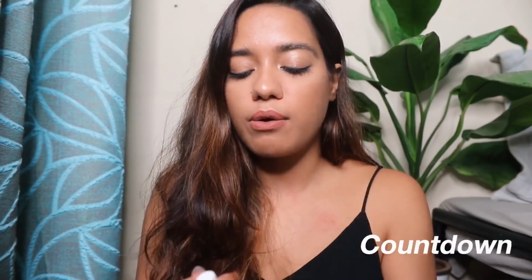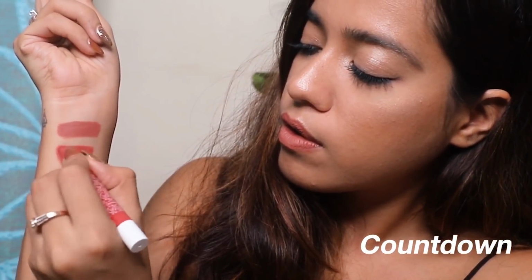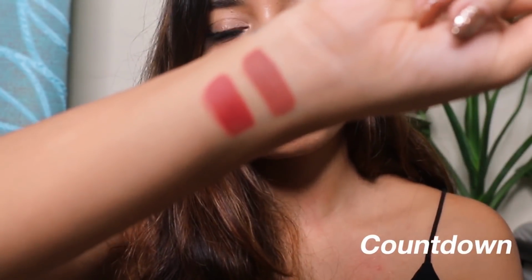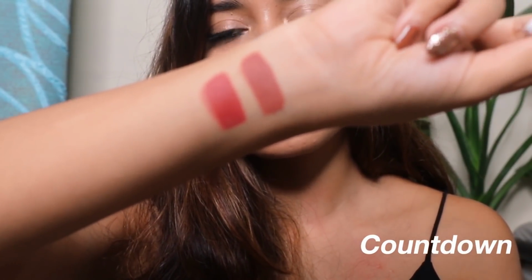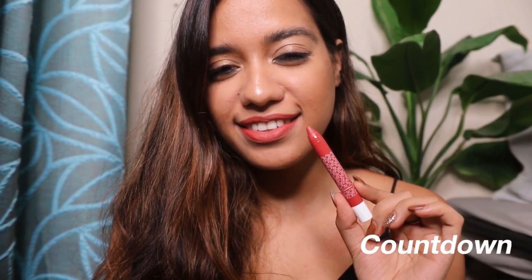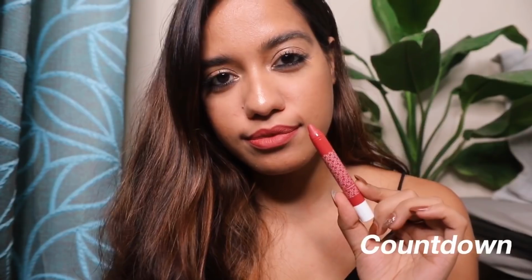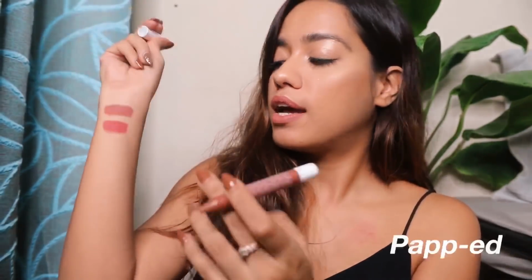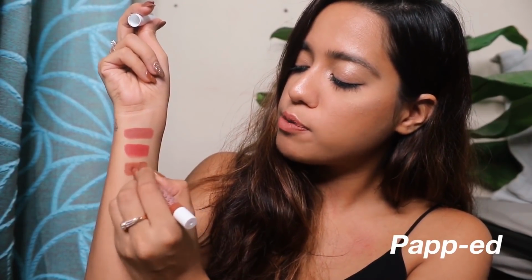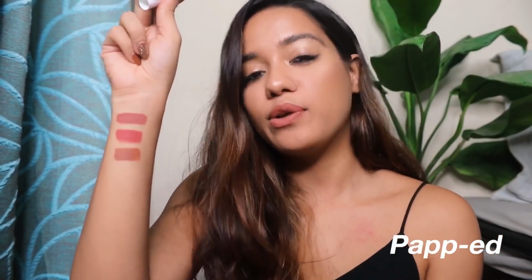We also have Countdown, which is a pink tone nude. This is what the color looks like, and I feel like this would again suit a lot of different skin tones and something that you could wear on an everyday basis. Next, I have Papp-ed. I love the shade because I have a weakness for soft brown nude shades like this. Again, something that you could wear every day and would look nice on everybody.